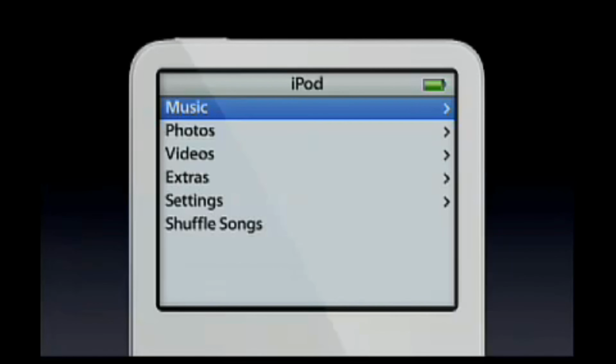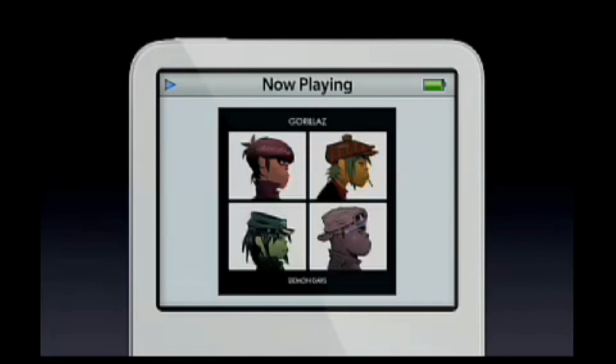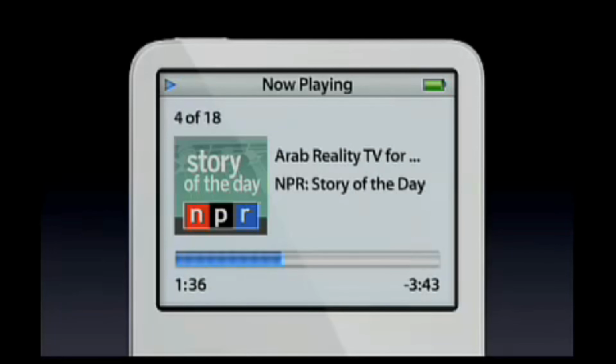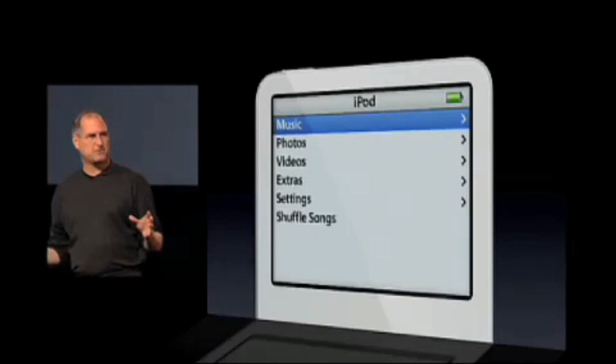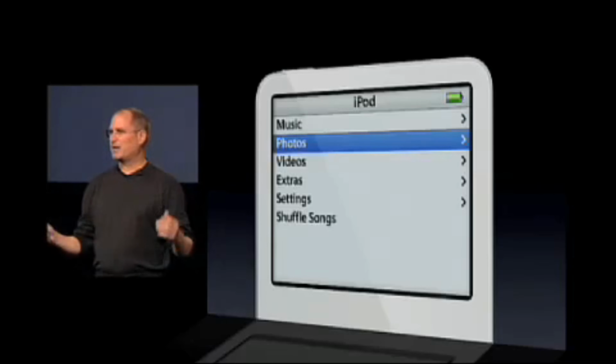Number one, first and foremost on our list, is music. It is the best music player we've ever made. It's got a gorgeous, large screen that's the best thing in the world for album art. The sonic quality is fantastic on it. You can play audiobooks on it. You can also play podcasts on it. Everything you do with music and spoken word, it's fantastic.